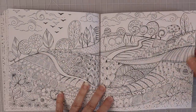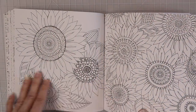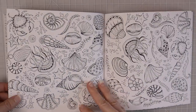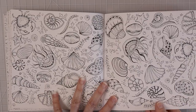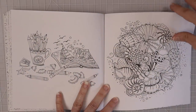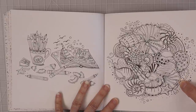I'm going to start flipping through this just a little bit faster. So if you need to pause the video to look at the page a little bit longer, feel free to do so. I love this page with the flowers, but I still have, I believe, two more books over there that I need to fit into this video, and I'm sure we're getting quite long already. Look at all the seashells. Oh, I love that. Seashells with patterns. Again, lots of patterns. And another one. This is kind of like a mandala type seashell picture.